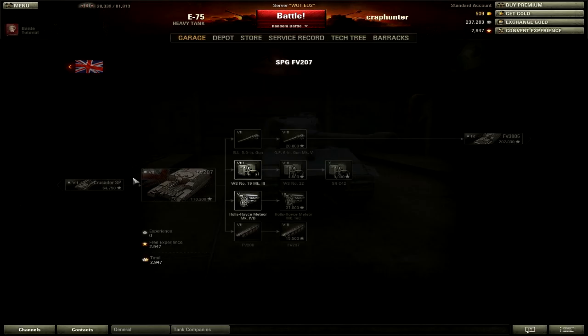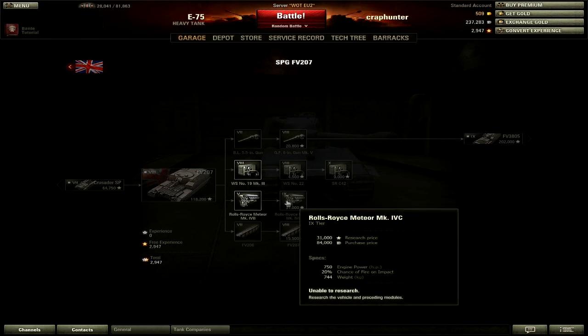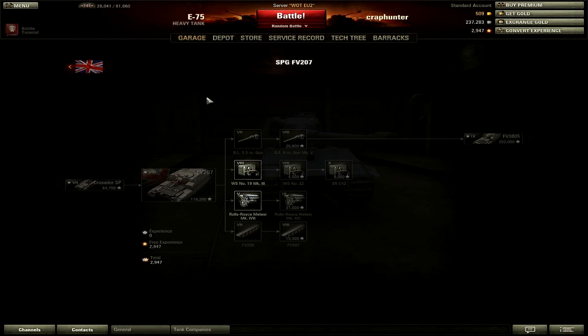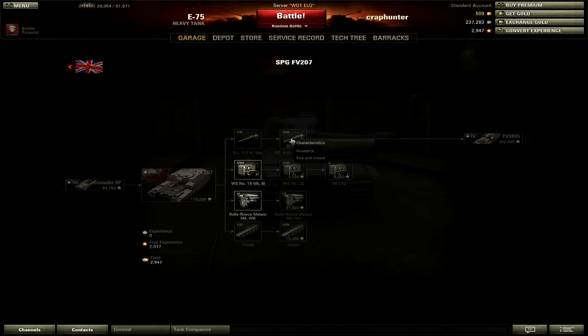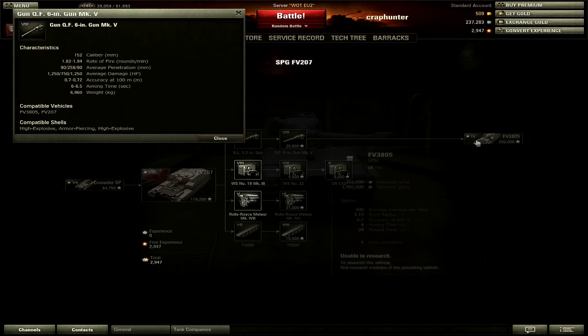And now we start seeing the elephant/mouse style of artillery, which is the FV-207. Still shitty armor, but obviously now the details are getting better. I mean, hell, we get a tier 9 engine, which I think applies to the other Centurion and Conquerors. Then you start seeing tier 8 and tier 10 radios, which is 750. And the gun as well, it's getting bigger and bigger. Do you get it at the Crusader SP? No. You unlock it from the Crusader SP.